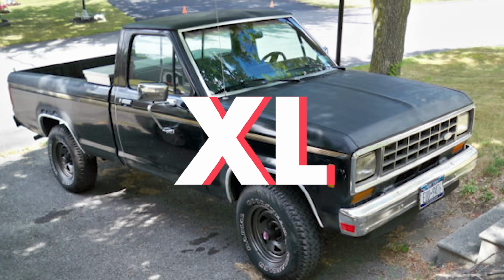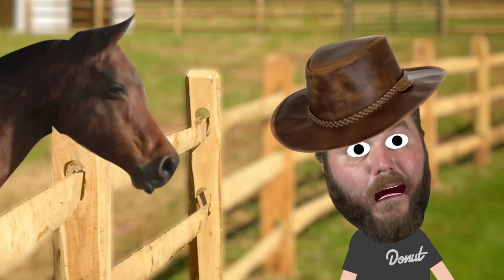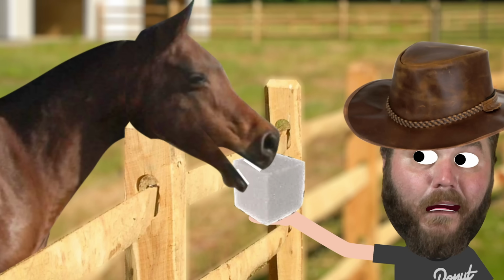During this time, many trim levels were introduced, including the Ranger XL, the Ranger XLT, which was like the XL but with a T, and the Ranger GT. The GT came with a redesigned Cologne V6 engine that put out 140 grass-fed buff horses. None of that corn-fed BS for my horses, only oats, grass, and sugar cubes when they're good.